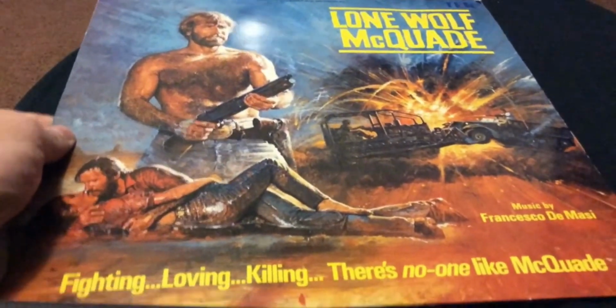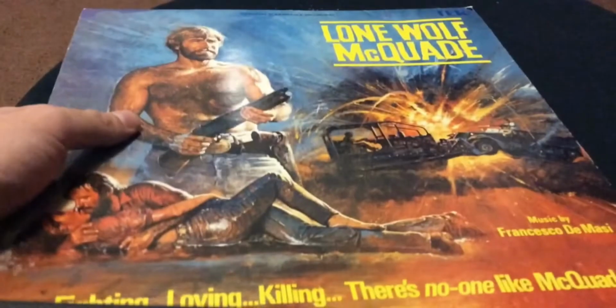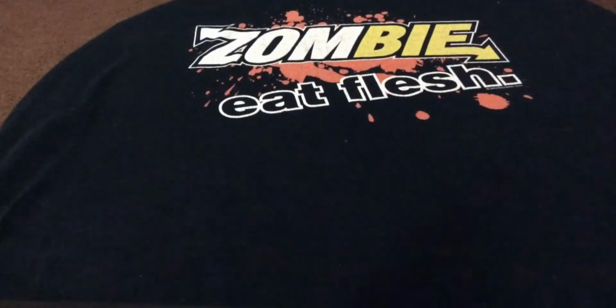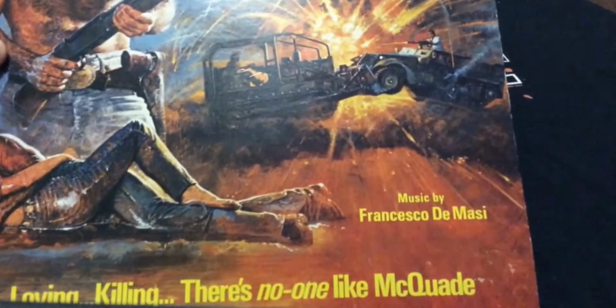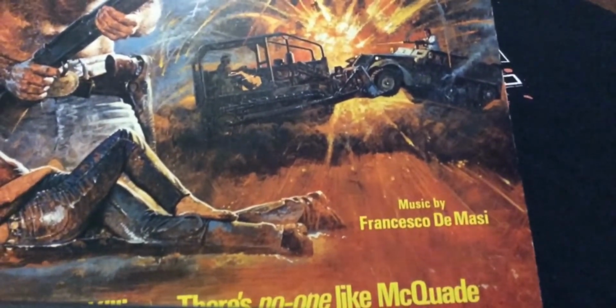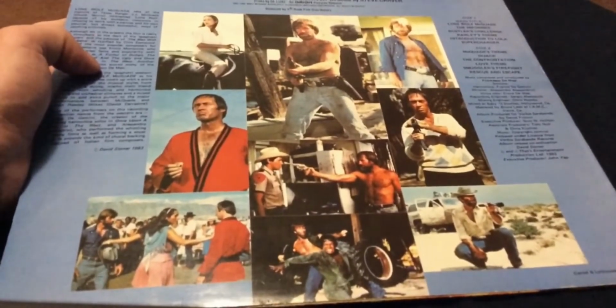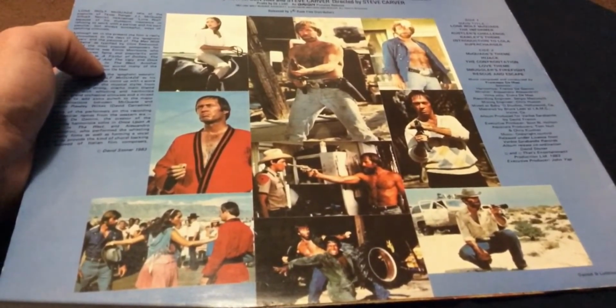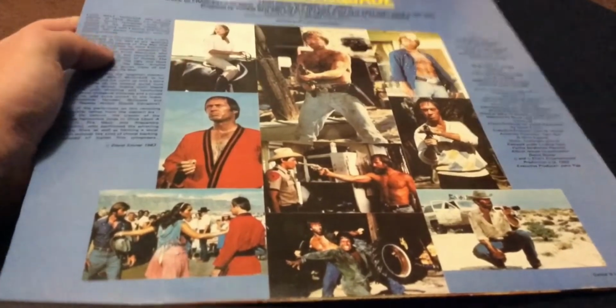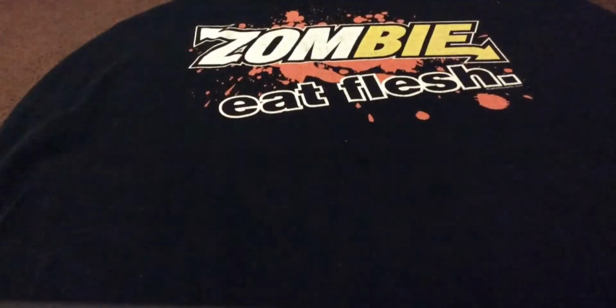Next up we have my favorite Chuck Norris movie and soundtrack, Lone Wolf McQuade. Awesome art on there. Love that art. This is my favorite Chuck Norris movie and soundtrack. And music is by Francesco De Masi. You know him from a lot of westerns. It's a great composer. And there's some scenes from the movie. You got Chuck looking all tough with the shotgun, and some David Carradine there. Classic, the Kung Fu shows. Love that movie.